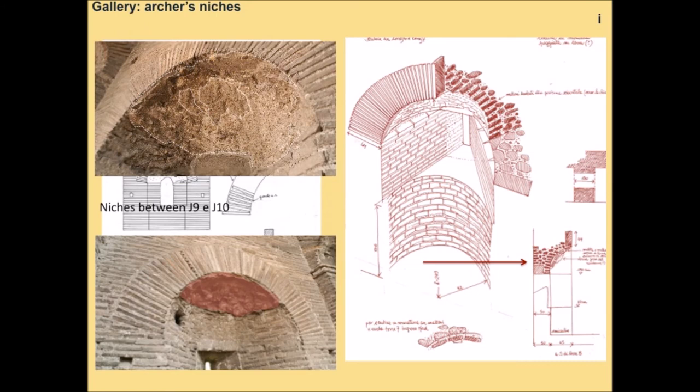Another very, very peculiar solutions can be found in the arches niches. Here we have many possible solutions. The very traditional mortar rubble, which is the one you can see here. The facing of the arch is absolutely very clean, very well done. Look at the joints, how they are very well worked.